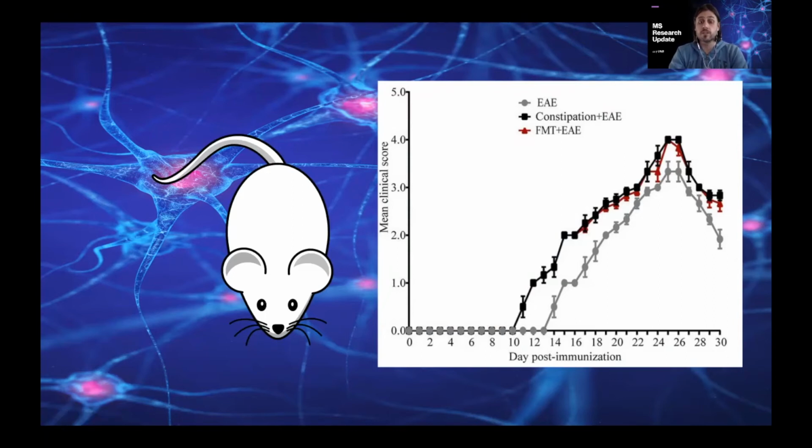And so these were just normal mice that they've induced disease in. We then have two other curves that you can see here. We have the black curve and we have the red curve. Now, the black curve is mice that had constipation, that then they induced EAE in, and the red is mice that underwent a fecal microbial transfer using feces from the constipated mice.